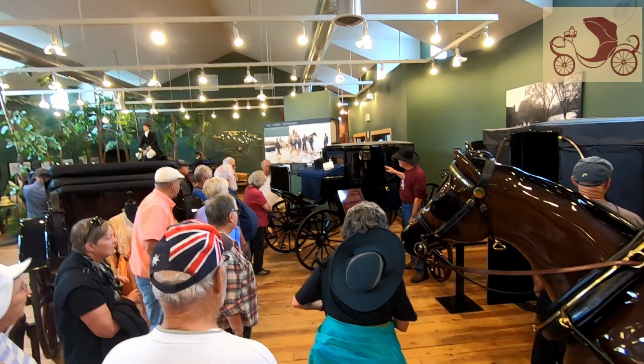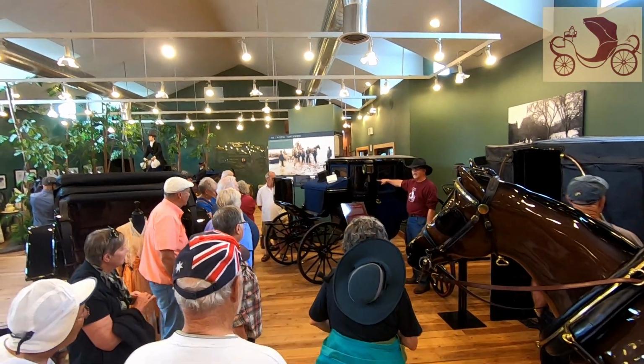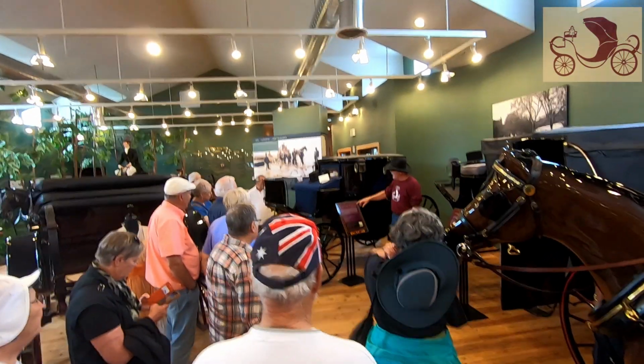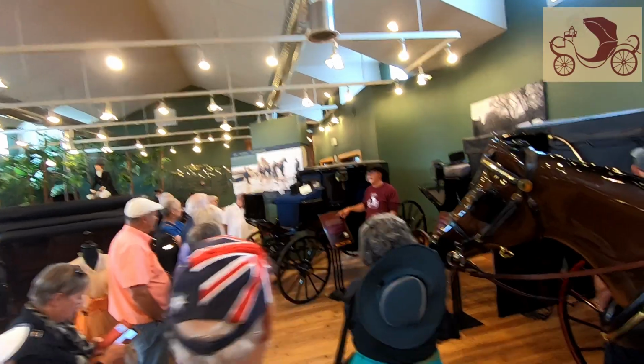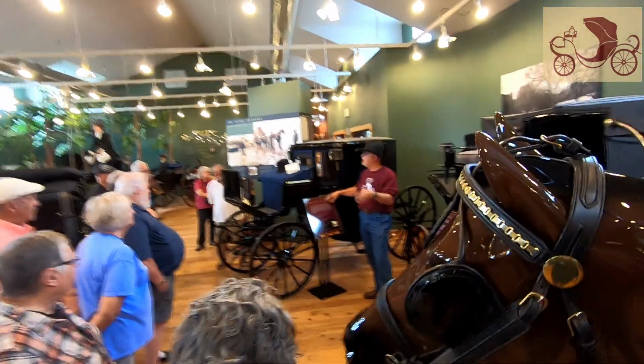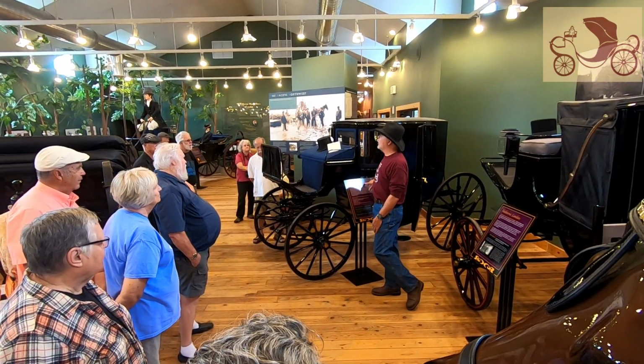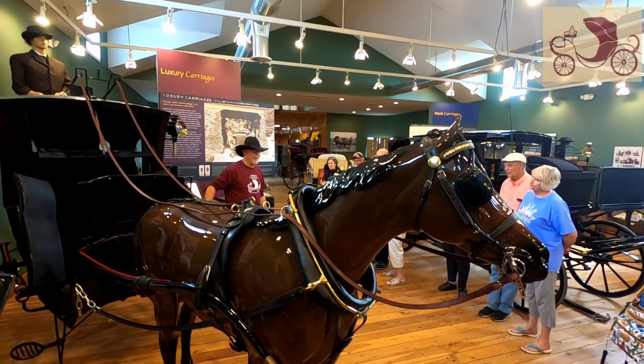There's also my favorite. This is called a Bow Front Brougham. Look at the elegance of that. Isn't it gorgeous? And what's fun about this, and again, another name that you recognize from the car industry, Brougham. Cadillac has a Brougham. You know that name? Brougham is actually named after a guy by the name of Henry Brougham. Anyways, this was a taxi cab, 1890.